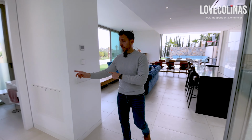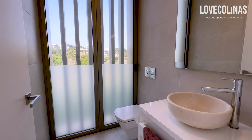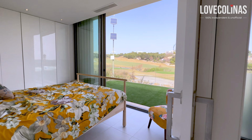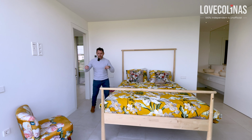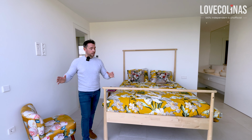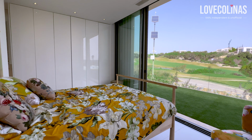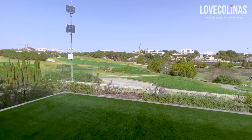So to the right we have the guest toilet. Now this is bedroom number one on this floor. There's 5 bedrooms in this property. Now the ensuite is there, we'll show you that in a minute, but look at how big these sliding doors are. I mean, you can't imagine how light and bright it is once you're standing here, and obviously this view, the best.